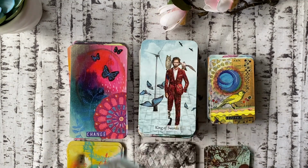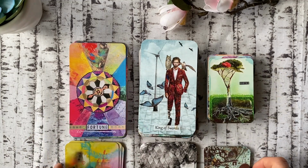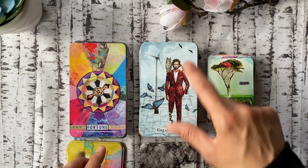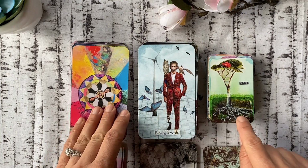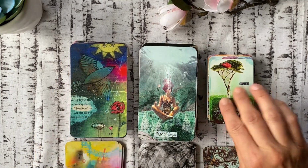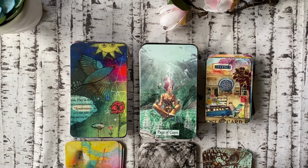Now, which oracle, if you're looking, do you feel depicts the keyword better? Like rooted, that's really cool. The King of Swords tends to be in the clouds, you know, really off strategizing and thinking versus incorporating practical elements. Here we have Synchronicity, Page of Cups, and Journey. The Page of Cups is on a journey, huh?